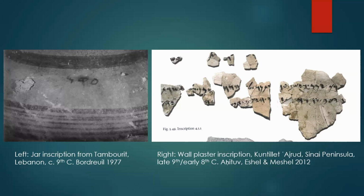So from the core Phoenician area, Lebanon, we have one example, this jar inscription from a tomb in Tamburit. I should say, I apologise for my pronunciation of any place names because I don't hear these said out loud. So if I'm wrong, please correct me. So we just have this one, as far as I know, an ink inscription on a jar.